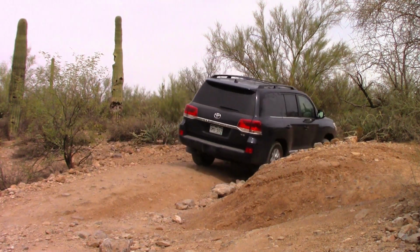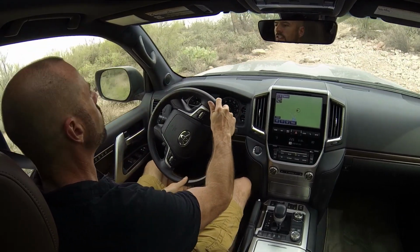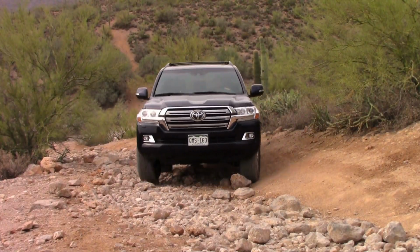But here, we're really not needing that. This is just rocks. It's nothing too terribly challenging relative to traction. We've got a solid base here, and it's not really hurting us in terms of trying to get through something like mud and snow. So that part's pretty easy.